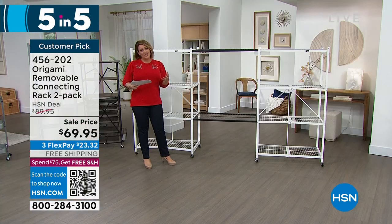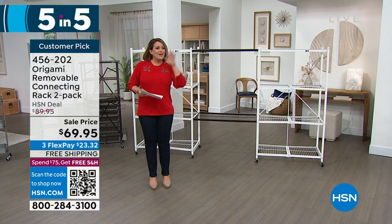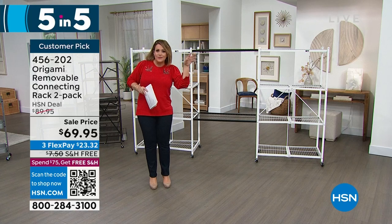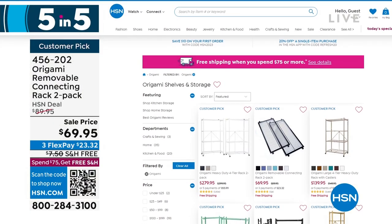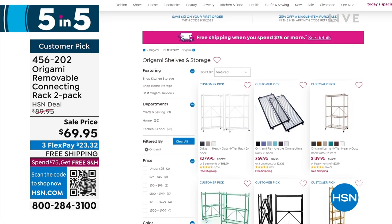We couldn't do the finale of Let's Organize with Lesley without Origami. It's our number one organization brand. You don't ever have to build anything. You don't have to find a screwdriver and figure out which bolt goes where. They're fully assembled and they fold flat when they're not in use. So once again, super durable, super well built, built to last a lifetime. So enjoy all your Origami.